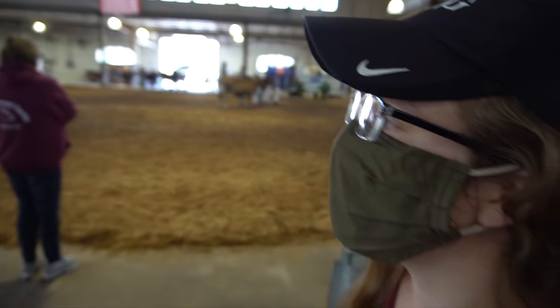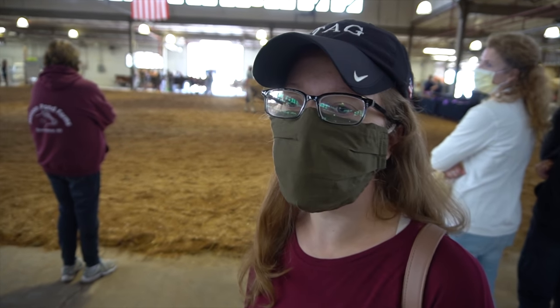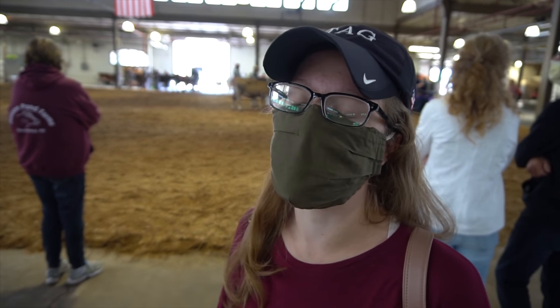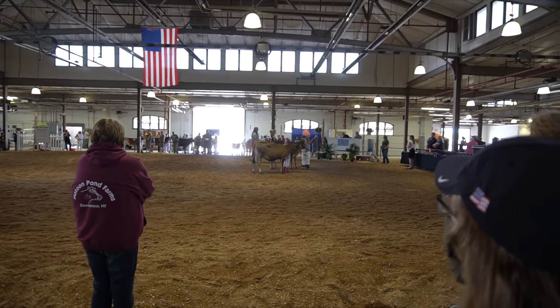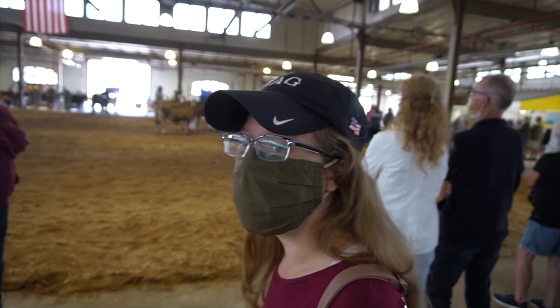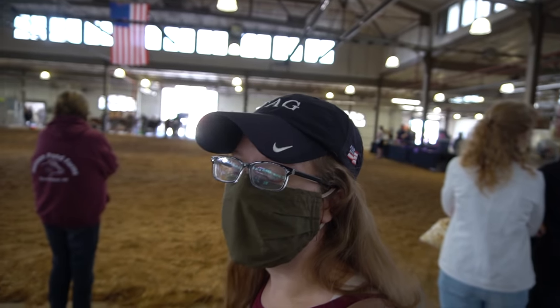Around. Can I just say how clean these cows look? They probably look cleaner than some of the bathrooms I've seen at amusement parks. There you go. Anyways, we're here at the New York State Fair. There's some cows being judged right now here in the dairy building. Not as many cows, nearly, as they normally have.